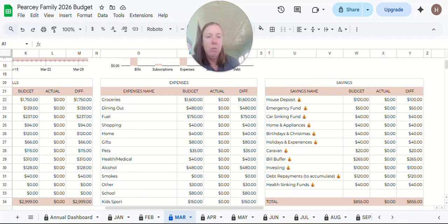In savings, I want to put $100 towards our house deposit this month, $50 to our emergency fund, $40 to our car sinking fund, which is for car expenses, registration, that sort of thing. Home and appliances, future appliance purchases, $40. Birthdays and Christmas, $40. Holidays and experiences, $40.